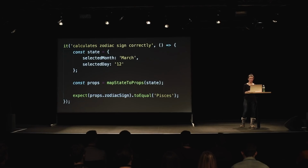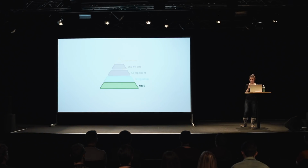But again, remember this testing pyramid. We're happy with a broad base of unit tests that are really easy to maintain, read, and diagnose when they go wrong. So in my opinion, 4 of these really maintainable unit tests are better than 1 difficult to read and maintain integration test.